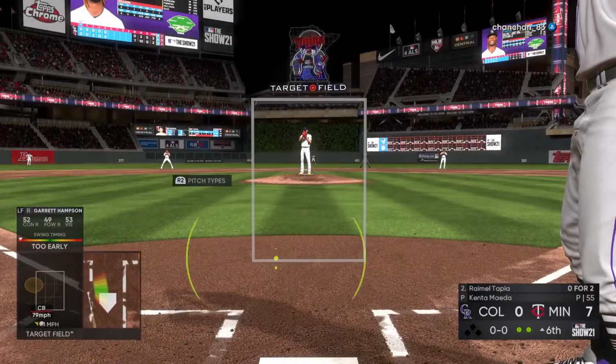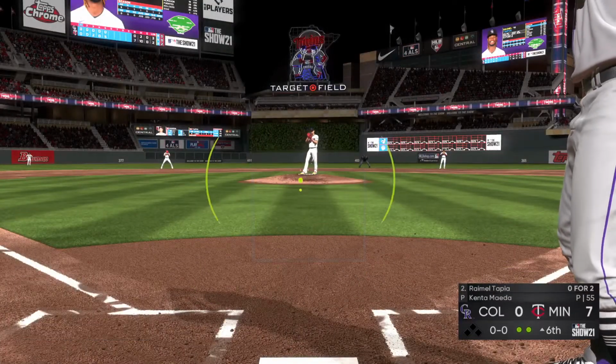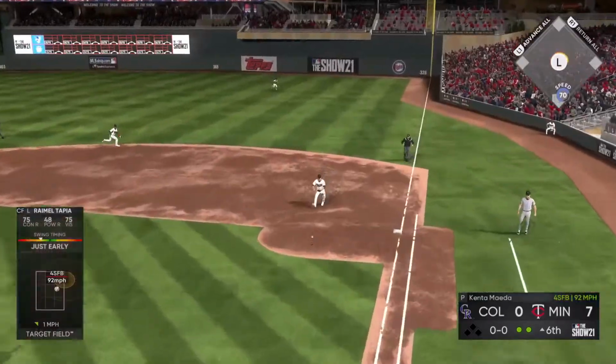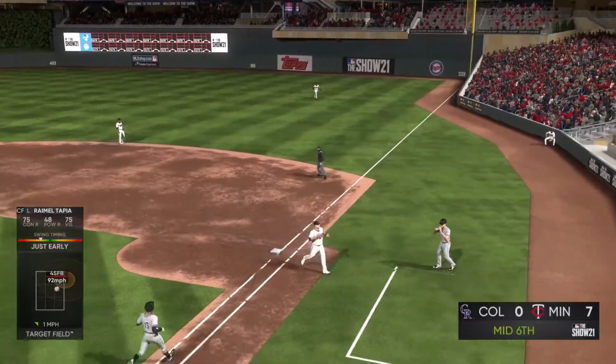Up next for Colorado, stepping in next, the center fielder, Raimel Tapia. A couple of ground outs on his batting line in 2 trips so far. The tag, and he is out. You're out.